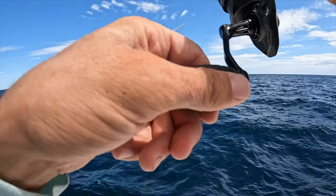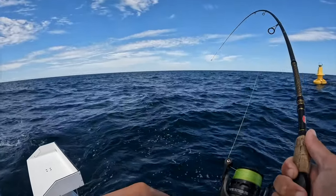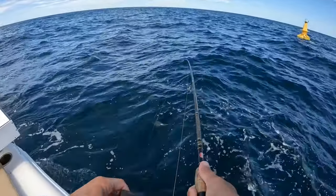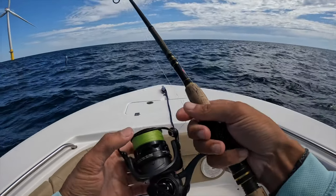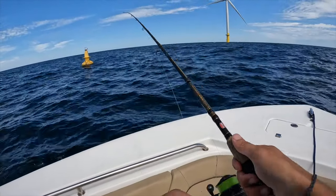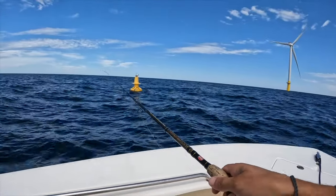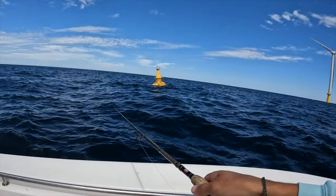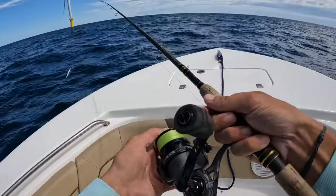There he is. I think it's a jack. I don't think I have him hooked in the mouth. Goodness gracious. Okay, he came off. Make sure my hooks aren't bent. Oh, had another one. Are they all over it? I wonder if the mahis are out in front of them, maybe, where they usually get.